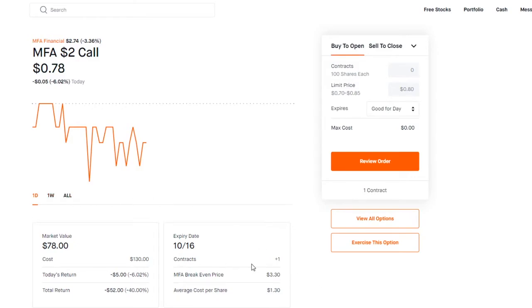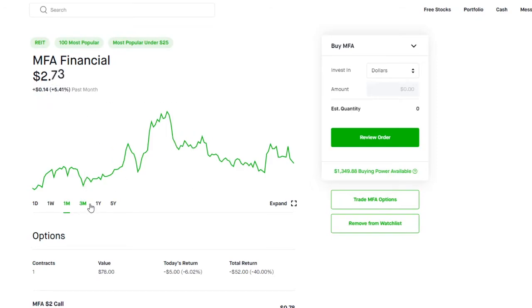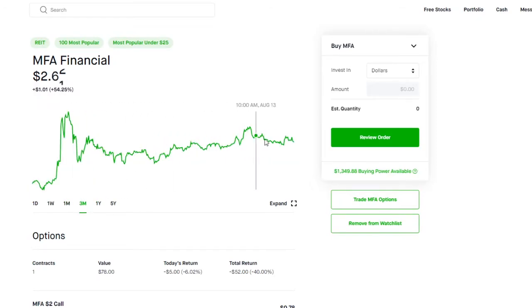And our last one here, again, this is something I made like a couple months ago. It was a very long-term call, not a whole lot of money into it, only about like $130. So again, MFA basically has been in a steady downtrend slash flat line ever since the little crash here, so hasn't done too much. Again, not too much into it. Let's move on to our normal stocks.